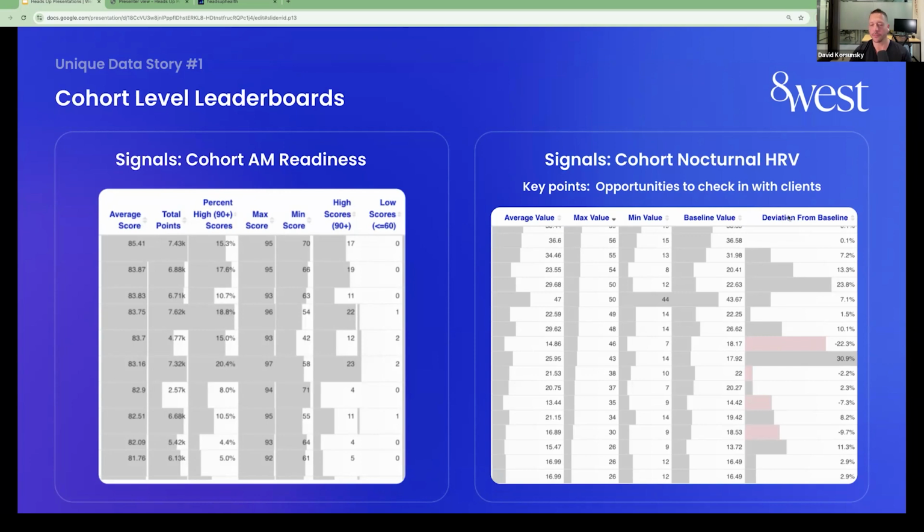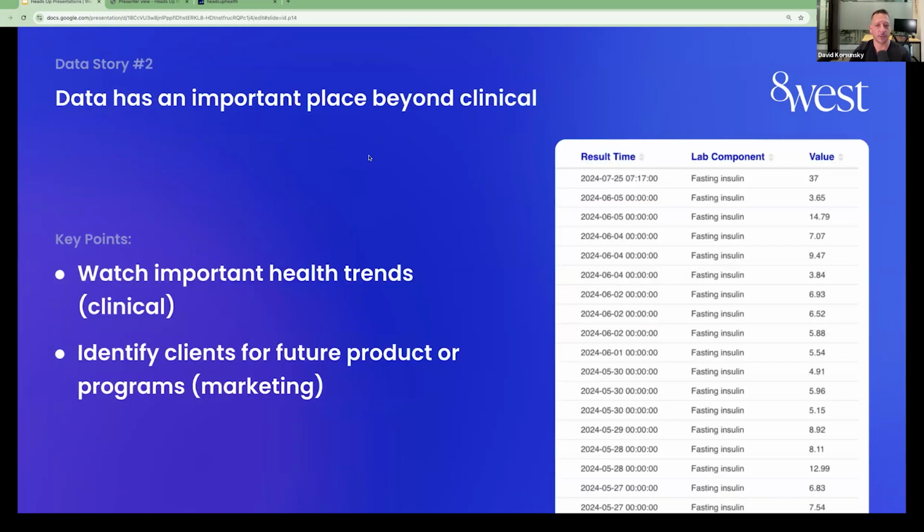And then just sorting from highest to lowest here, you see a wide range. You see people that are down 22% to up 30%. And so you start to see who's responding really well and who probably has some other areas of their life that might need some attention. And some of it's just transient. When I'm on the road for a couple of weeks, this number goes down. It could be something as simple as that, or it could be something more serious that's going on. But this gives you information that you can act upon. So this is great. Let's look at the next data story.